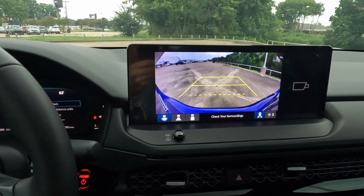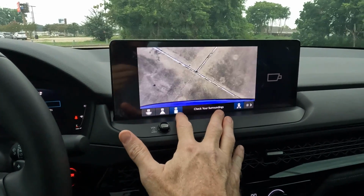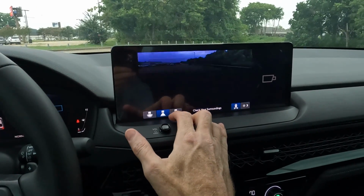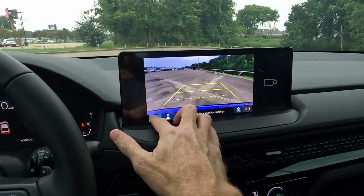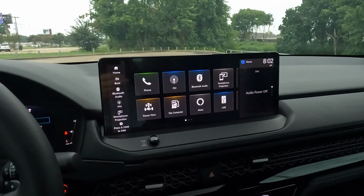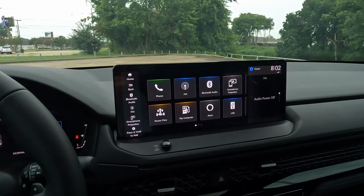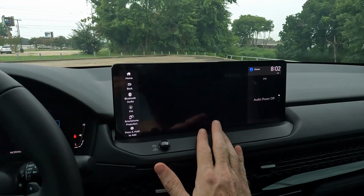Also, when you're in reverse, you have your multi-view rear view camera. It would be nice to see some additional camera views, maybe at some point in the future on the Accord, such as a front camera view, maybe cameras in the side view mirrors. Tell me what your thoughts are on that. And the 12.3-inch touchscreen not only looks nice and modern, it offers a lot of great features.